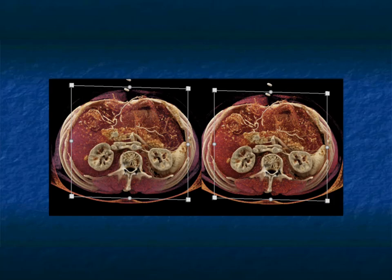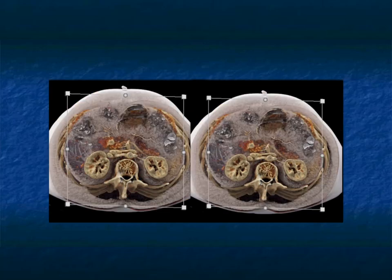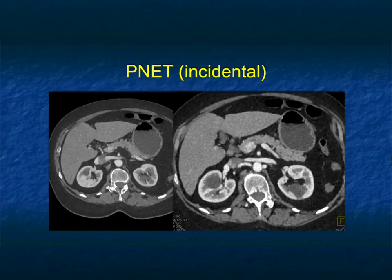Here I'm bringing back a lot of the texture of the pancreatic gland, but the tumor is very nicely defined on the cinematic rendered. And here's some coarse rendering looking at boundaries of the pancreas, showing you very nicely the head of the pancreas, but also nicely showing you that patient's neuroendocrine tumor.